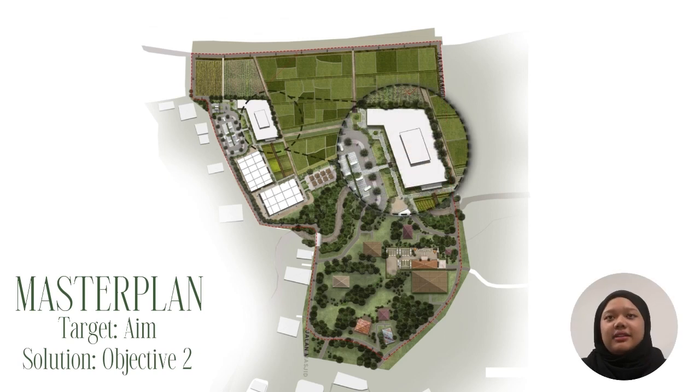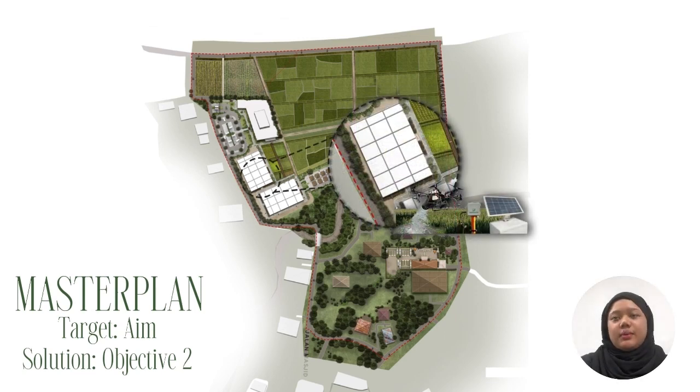Next is the Paddy Gallery. This gallery is aiming on educating the locals and also visitors about paddy, and also provide tutoring for the local community about the newest technology in agriculture for them to implement. The greenhouse is where the approach of my objective by using a smart agriculture system, which is IoT, Internet of Things, to monitor the crops in a systematic way.